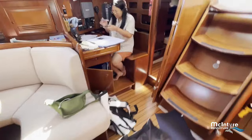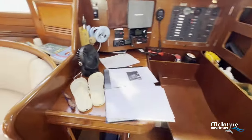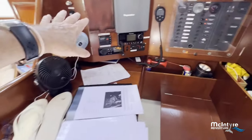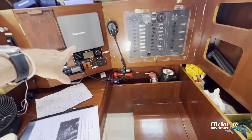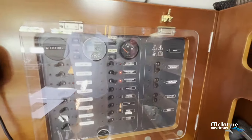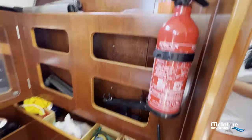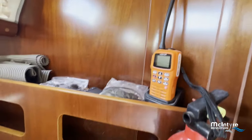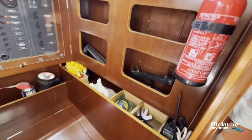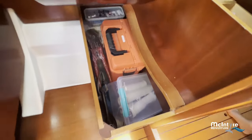And then the chart table is really simple. Okay, so simple chart table, simple instruments, radar there, VHF radio, electrical switchboard with everything you need on it. There's lots of little lockers everywhere, the stuff lockers and so on. The GMDSS VHF on the top there. We come in here, there's tools in here, everything you need for sailing, bits and pieces, spare parts. We didn't need to bring anything.